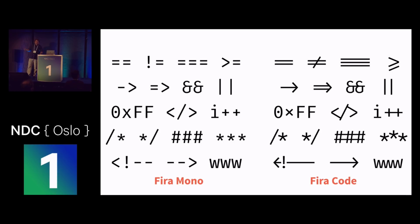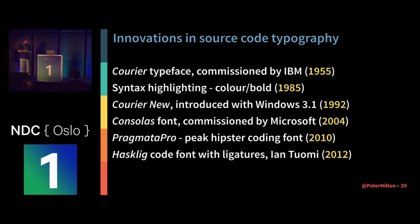So let's recap. Programming has been a thing for quite a long time, certainly longer than I've been alive, half a century or more even. And over the last 60 years, we've had a number of major innovations in source code typography. We've got a series of new typefaces for the latest technology. We've got syntax highlighting, sometimes even including italics and bold, and we have ligatures.